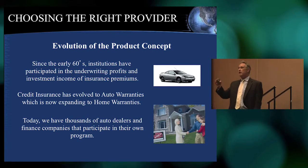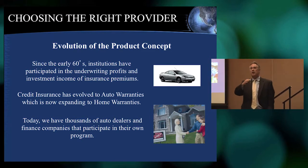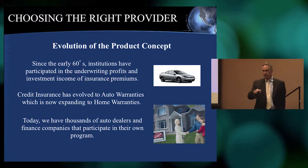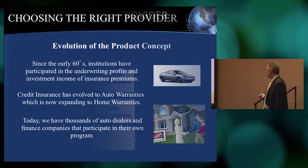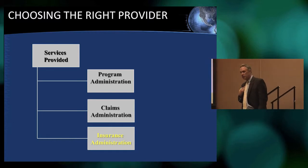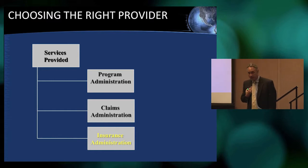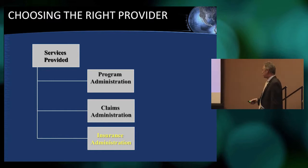What I mean by decent volume: if you're going to have your own captive reinsurance company, you should be doing at least a dozen warranties a month. It's not designed for a dealer that's going to do 3 or 4 warranties. But a lot of times they're not even offering these to independent dealers. Some of my most profitable clients are independent dealers, doing 60, 70, 80 warranties, making a lot of money. And I'll show you the kind of money we're talking about.